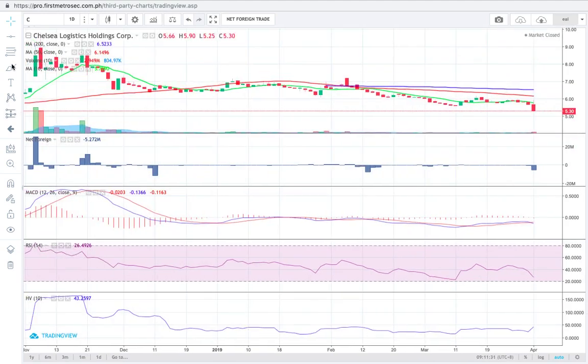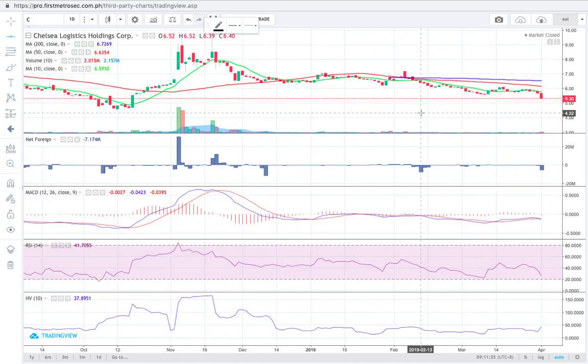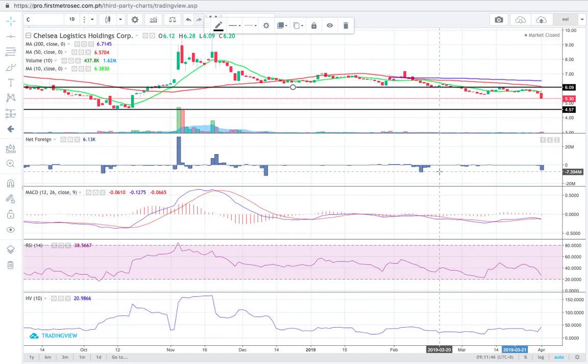Okay, so Chelsea closed on Monday at 5.30. Let me plot these immediate support and resistance levels first. Give me a few seconds here. Okay, immediate support is at 4.57. Immediate resistance is near 6.09.